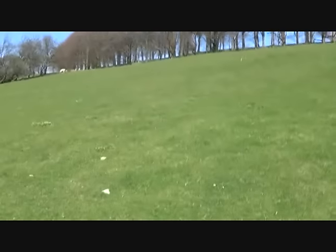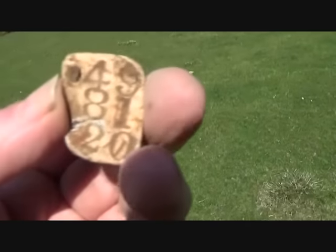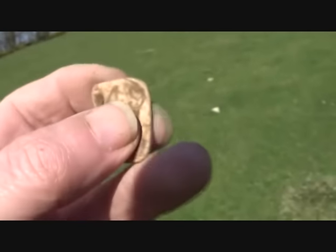Right, when they put the cloth out in the fields to bleach it, they put a tag on it so they knew what it was. And there we go. That's a bleaching tag off linen, about 1800.